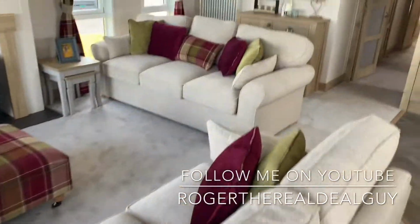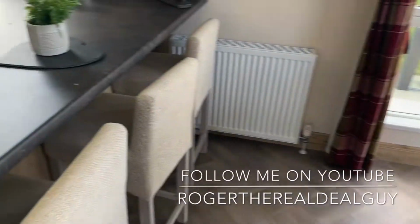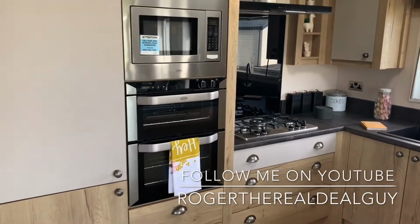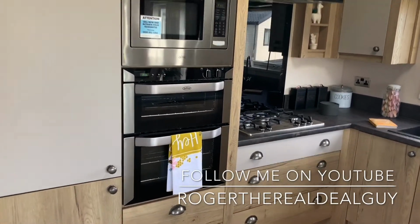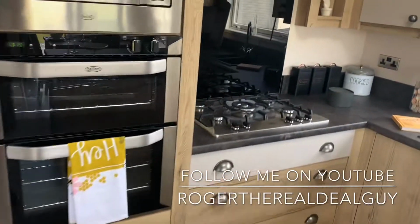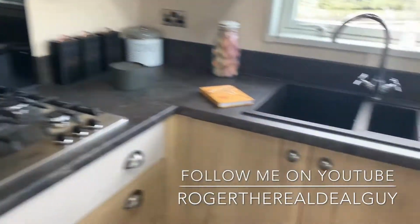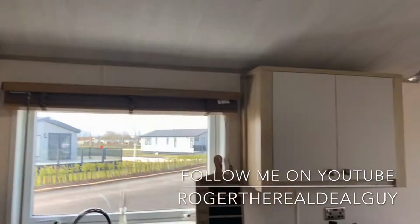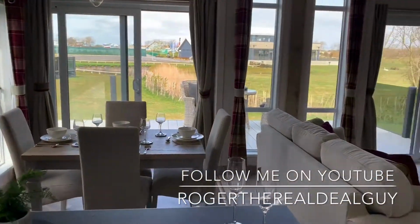2 great sized couches that are really comfortable. As I say, your dining chairs for your breakfast bar, and then look at that as a kitchen. That's a chef's dream. Double oven, microwave, integrated fridge freezer, 5 gas ring burner, dishwasher, loads of storage, and the light flooded in through the Velux window. I mean, what more do you want from your living area?